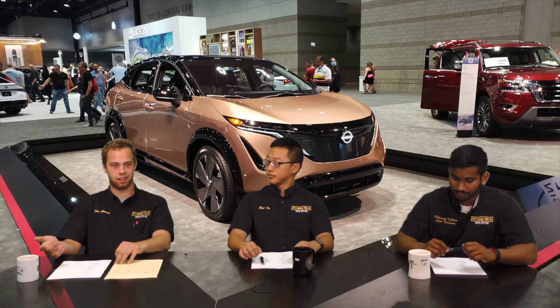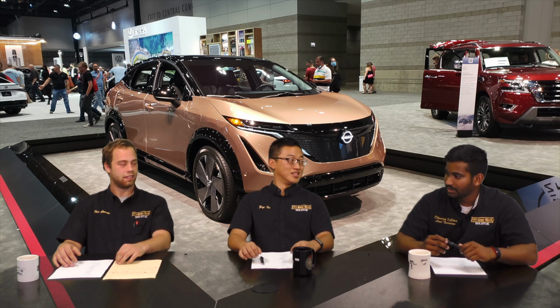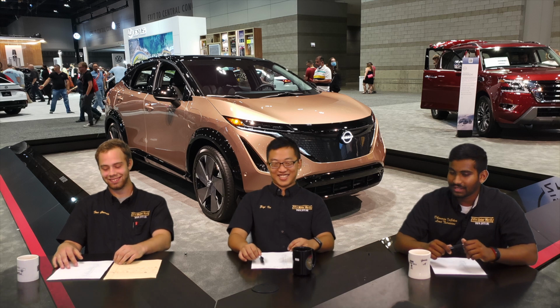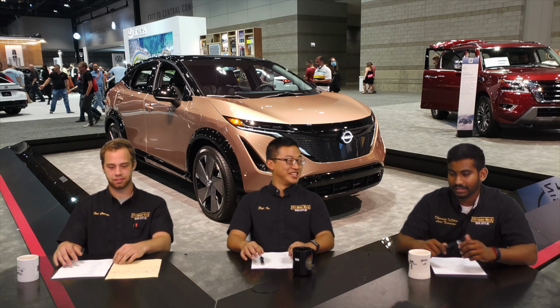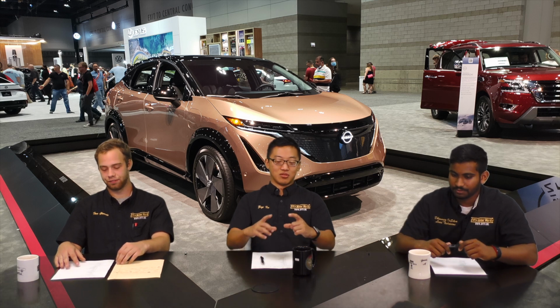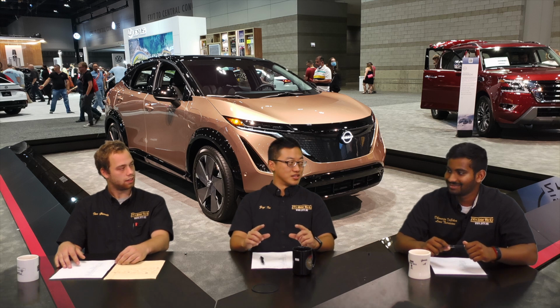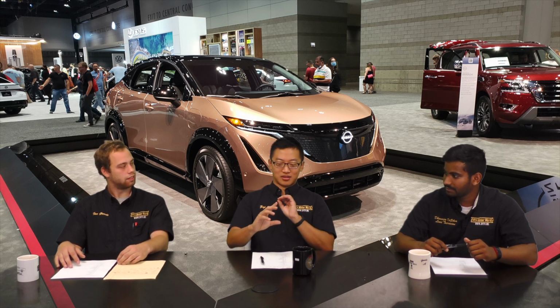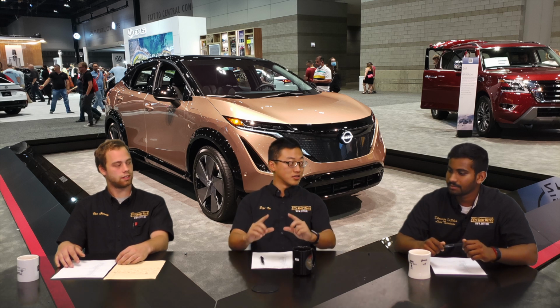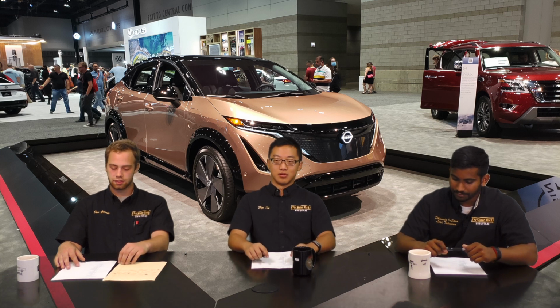Nissan had a car called the Ariya. That I've never heard of before. Coffee bean color. I've seen ads for it, and that was the first time I saw it in person. I wish they let us into it, but it was just kind of sealed off. The new logo looks pretty cool, like a cyberpunk style. They have a backlight at the back and then it's showing the whole logo on the front. It's neat, not like the regular Nissan logo, so that looks pretty cool.